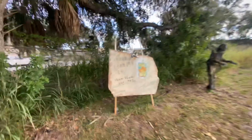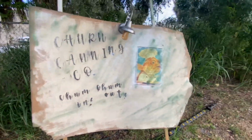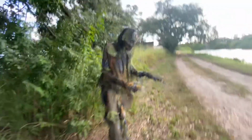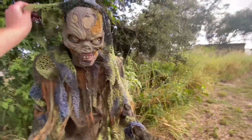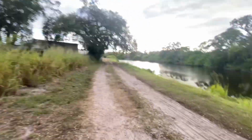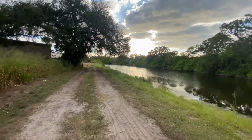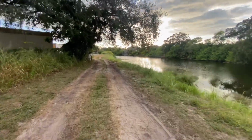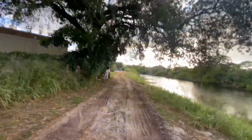Here we are at the Churn Canning Company sign, Chum in, Chum out, with our friend Gilbert. Make sure to like for good luck from Gilbert. And then here, of course, is our friend, the Bog Zombie, whom I will go on record and say is one of the most durable animatronics that I own. All of these other guys have been giving me problems here and there with falling apart and different things. He has been perfect from the start.